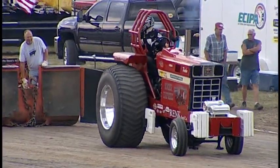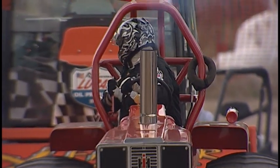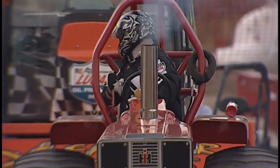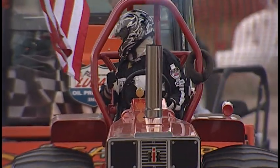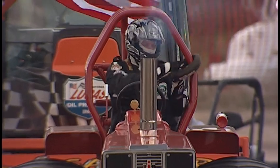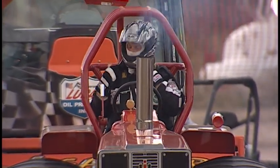All right, first class up tonight is the 9,300 pound Super Farm Stock class. We'll go through the rules here coming up, as there are some specific ones, but the first tractor to pull tonight, driving one that he calls the Binder Express, Dan Schulte from Manchester behind the wheel.